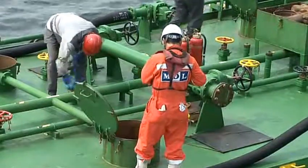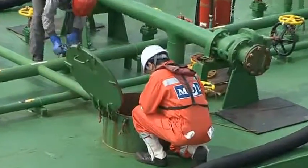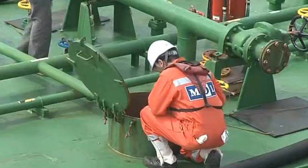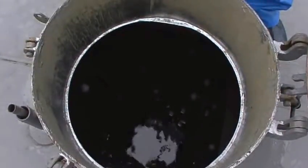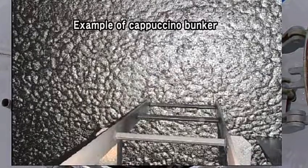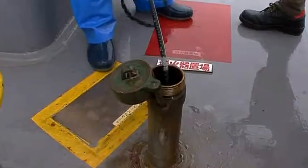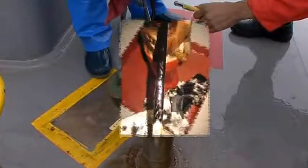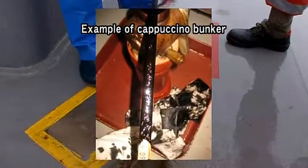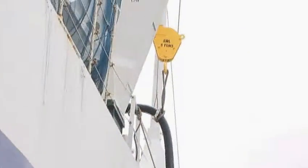To prevent cappuccino bunkers, make it a habit to bring the supplier's attention to this problem during the pre-bunkering meeting. Then uncover the barge's access opening to visually confirm that bubbles are not being generated in the bunker fuel tank. And check that bubbles are not found on the tape during sounding. Do not disconnect the hose until you have confirmed that the oil surface level has stabilized.